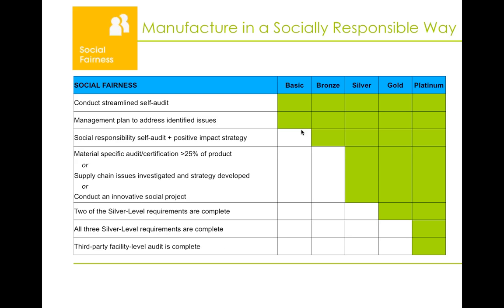Okay, lastly, in the social fairness category, at the basic levels, we're just asking companies to begin to do a self-audit and look at the potential impacts they have as a result of their manufacturing facilities being located in different regions. As you move up at the bronze level, this audit becomes more in-depth, and at the silver and gold levels, you are selecting requirements, such as that 25% of the materials in the product have material-specific audits or certification. You're investigating supply chain issues and developing innovative social projects that are part of an integrated company policy. And then finally, at the platinum level, we require that a third-party facility level audit is complete. So this is, for example, a B Corp, or in Europe, the program that's commonly used is called SA 8000.